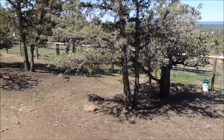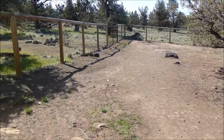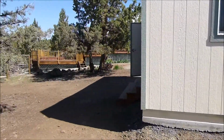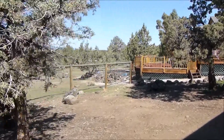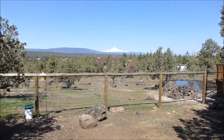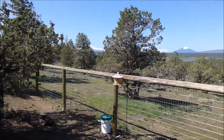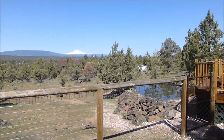And it's within this fenced area of the yard. It has a gate over there for access. And there's another storage shed for your lawn equipment. This fenced area comes back and connects to the deck over here, right next to the water feature. And it looks across the rest of the lot. The vast majority of the lot is right ahead, and it's why the privacy is so great. You can see that each direction your neighbors are hardly visible.